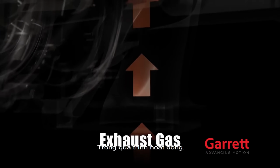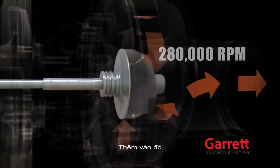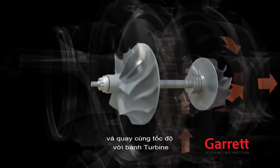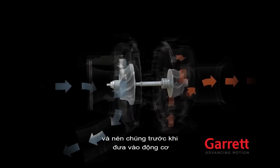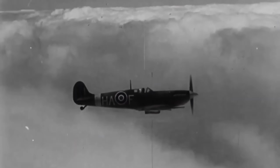A turbo, on the other hand, has no parasitic load on the engine as it uses spent exhaust gases to drive it. However, it requires the engine to run at relatively high RPM to start moving air to provide boost. Thus, at low RPM, lag is experienced, often referred to as turbo lag. However, as airplane engines are mostly operated at relatively high and constant RPM, turbo lag is a total non-issue in aviation.